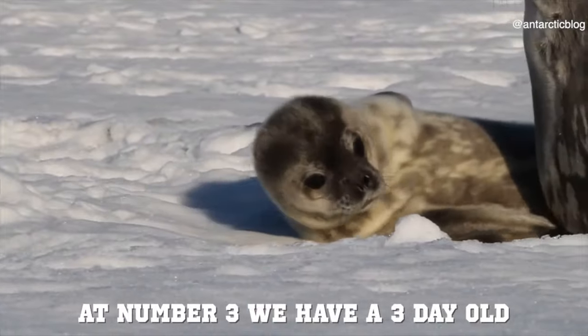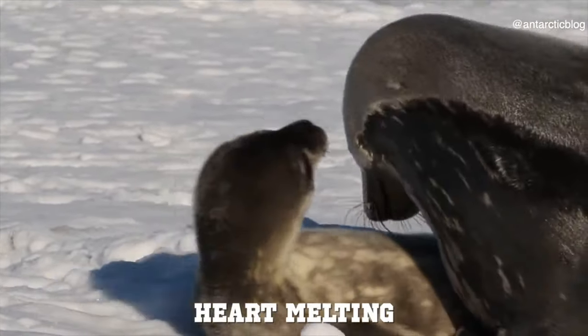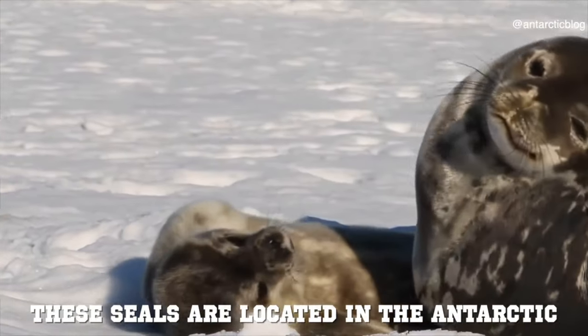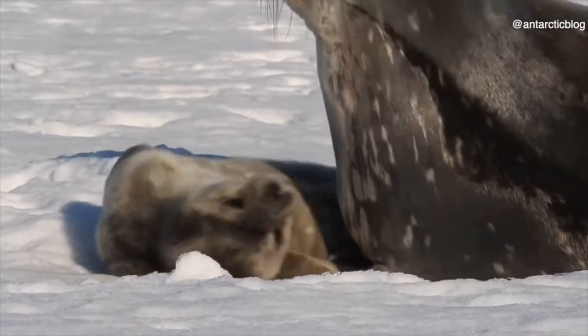At number 3, we have a 3-day-old Weddell seal. The interaction with his mother is heart-melting. These seals are located in the Antarctic and this was captured at a Polish Antarctic station.